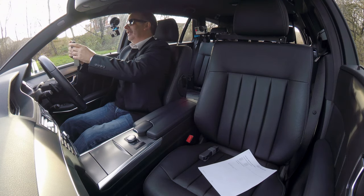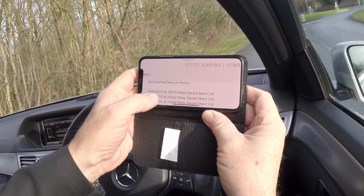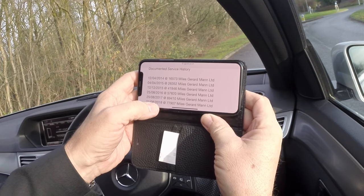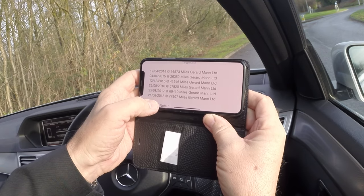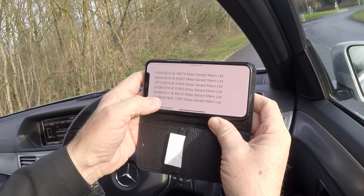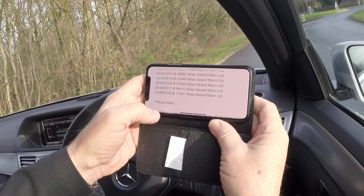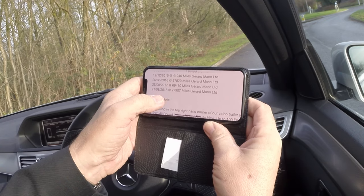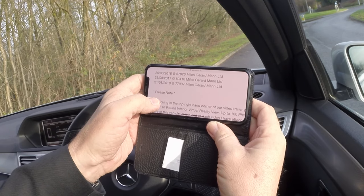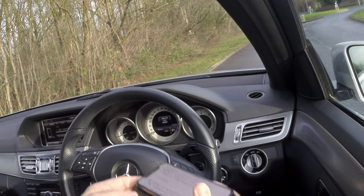So the services: 12th of the 4th 2014 at 16,573, Jared Mann Mercedes; 4th of the 4th 2015 at 26,352 miles, Jared Mann Mercedes again; 12th of the 12th 2015, 41,946 miles, Jared Mann; 25th of the 8th 2016, 57,820 miles, Jared Mann; 25th of the 8th 2017, 69,410 miles, Jared Mann; 21st of August this year, 2018, at 77,907 miles, Jared Mann.